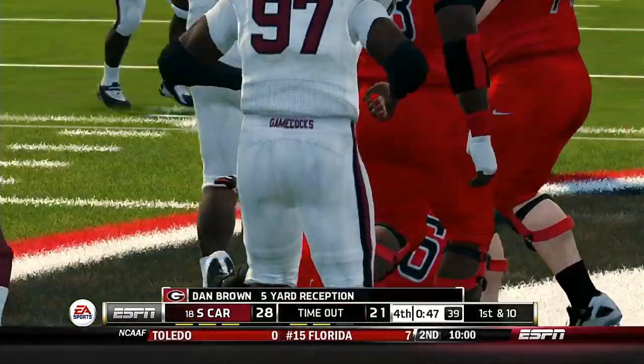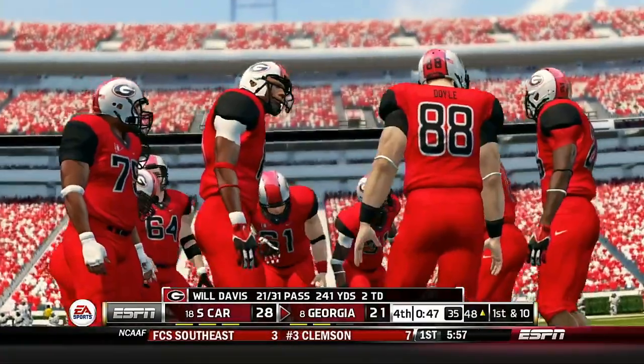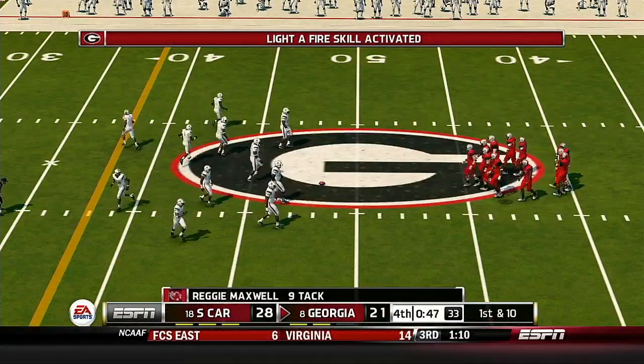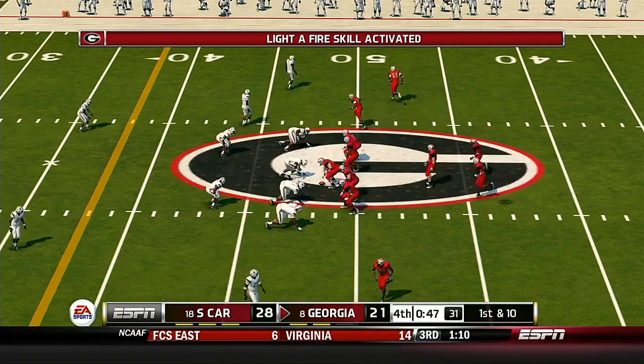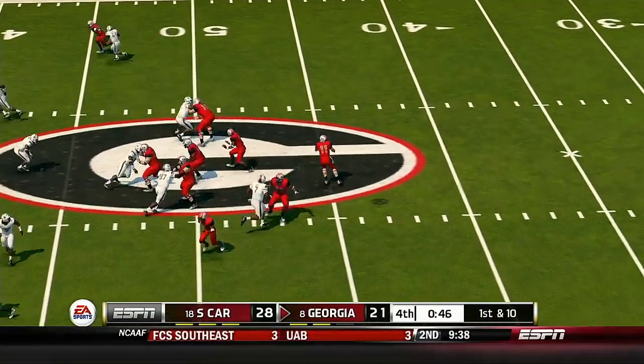Hit before he could go anywhere. So the pass was complete for a gain of 5 on the play, and that's good enough for a first down. And I like the decision the quarterback made on this play. He didn't try to force a deep pass. Instead, he just threw a little dump off pass that was good enough for a first down.